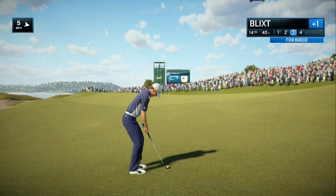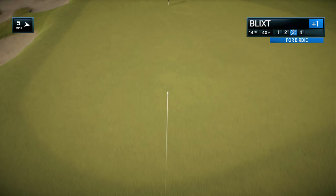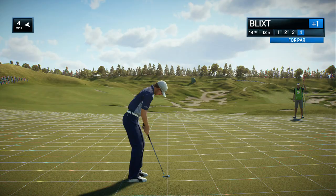So he missed the fairway, and now he's back where he needs to be. Yeah, minimize the problems. Blixt is now ready for his third shot. Frank, anytime you're inside 15 feet, you have to like your chances. Yeah, our computer gives us 13 feet to be precise. Jonas Blixt for par.